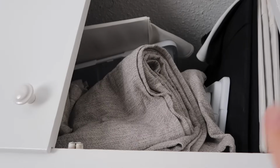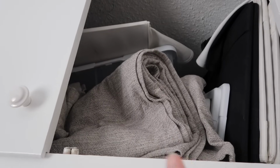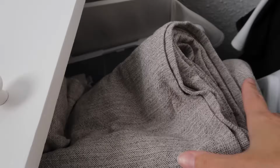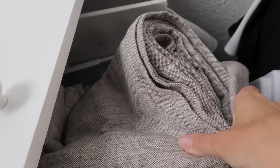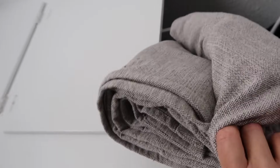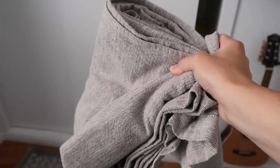I stuck some curtains in here that we're no longer using, and I also have a whole bunch of storage containers that are completely empty from decluttering and reorganizing that I store up here. So I'm just gonna pull all this out, go through it, and see if I really need to keep these curtains or if I can repurpose them for something else.